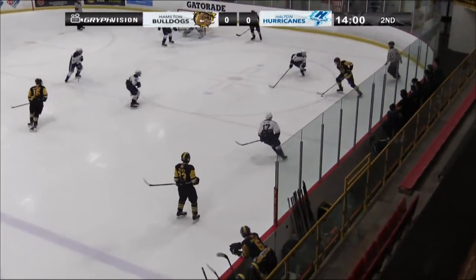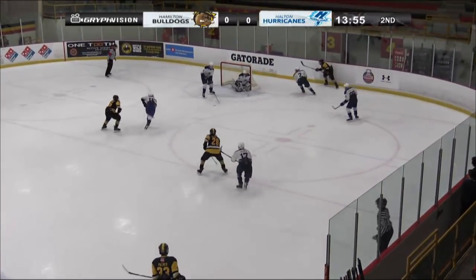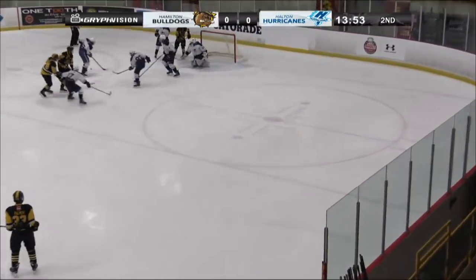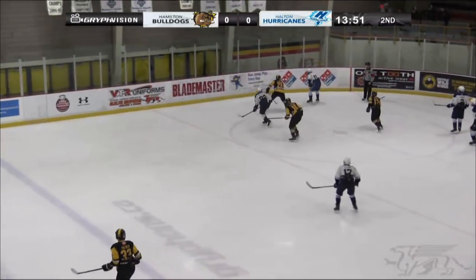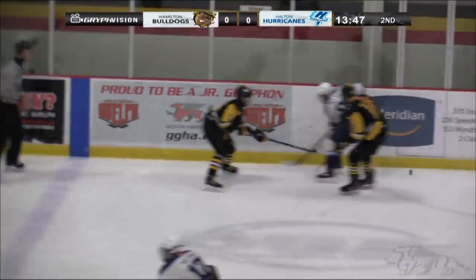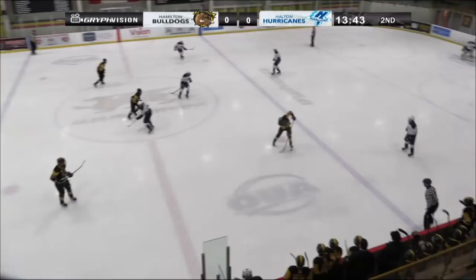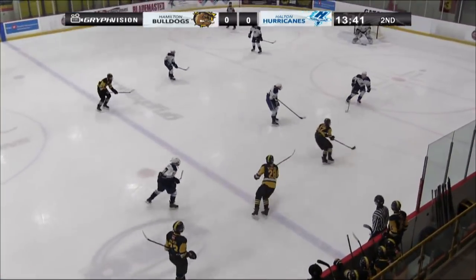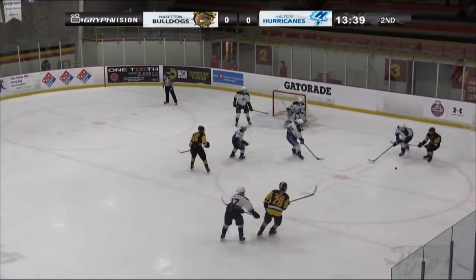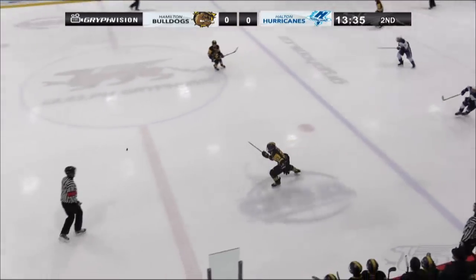Palmer kicks it down. Oh, here's Malati, centering pass. There's Nicholson with a shot, as that's blocked. Nicholson delivering a hit as well. Maleka trying to send it in, as Malati will circle around in the neutral zone. Breaks the Halton end, and now can't generate any offense with that as it's flicked back into the Hamilton end.